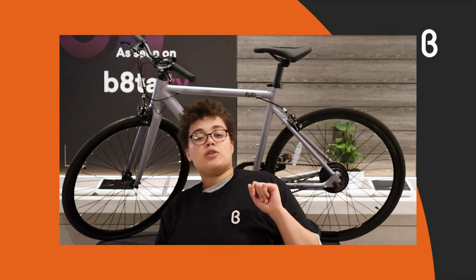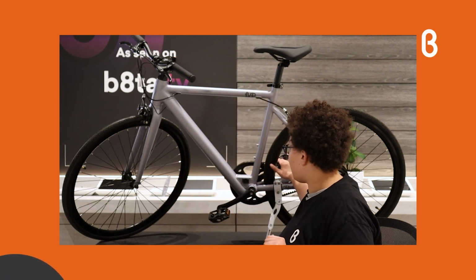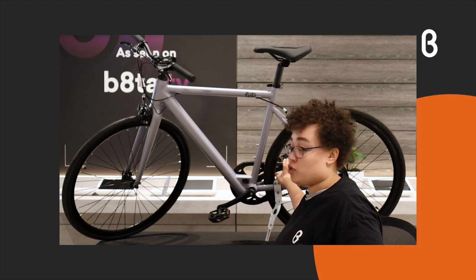So the motor's super quiet. And then we're also thinking about the belt drive, right? The belt drive right back here is what replaces what the chain would be on any other typical bike. What the quintessential bike is in your head usually has a chain, right? So instead, this has a belt drive.